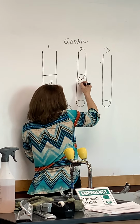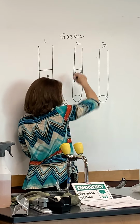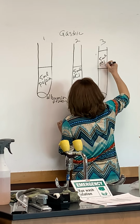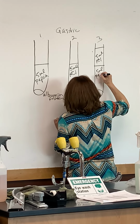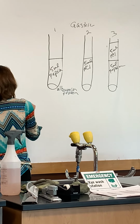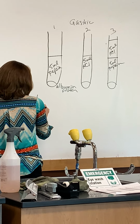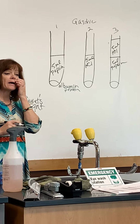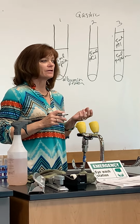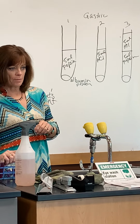Second test tube you put in 5 mils of hydrochloric acid. Where do we find hydrochloric acid? In the stomach. And in test tube 3, we put 5 mils of hydrochloric acid and 5 mils of pepsin. Okay, we put it in the incubator for an hour. Then we added Biuret's reagent. Biuret's reagent reacts with digested proteins to give a pink color. Undigested proteins will be purple.